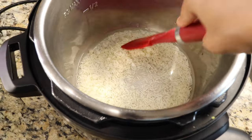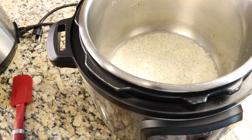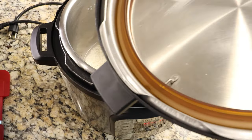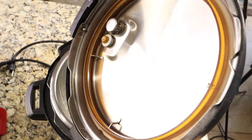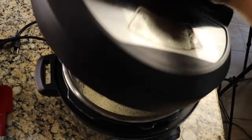So combine it well. So next, let's close the pot with the lid. For pressure cooking, we have to keep the sealing ring on the lid. So I placed the sealing ring. So now let's close the pot with the lid.